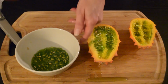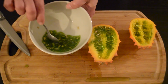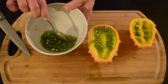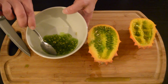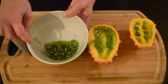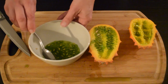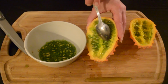There are plenty of vitamins, nutrients, and minerals that the kiwano fruit provides, such as vitamins C, E, and A, along with zinc, lutein, magnesium, iron, and even some protein. Which all can support bone health, healthy skin, collagen production, wound healing, protection from sun damage, and can also help to strengthen your immunity.